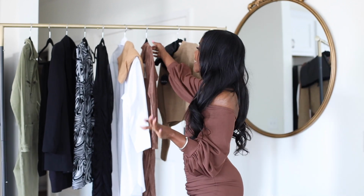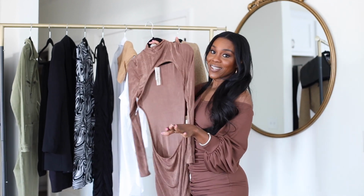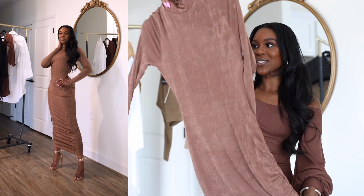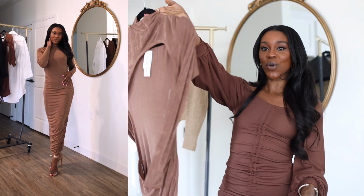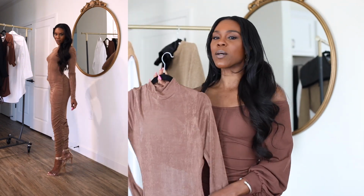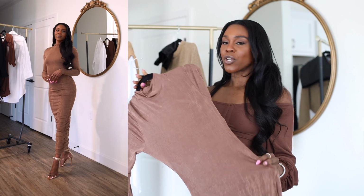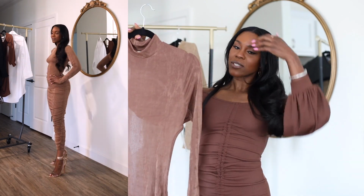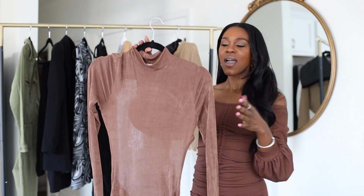So now this dress is a dress that I will pull. I think it is so good, so cute. I love it so freaking much. Y'all, I would wear this dress if I were going to like an upscale dinner. You know, we're doing ballet, we're not doing too much walking, we're going directly to our dinner or directly to our seat.